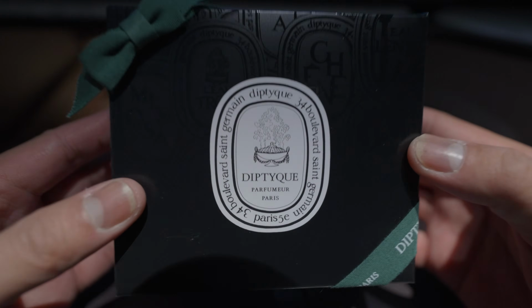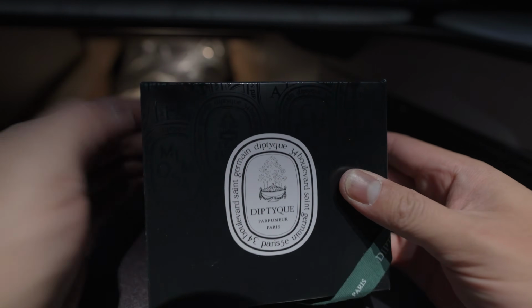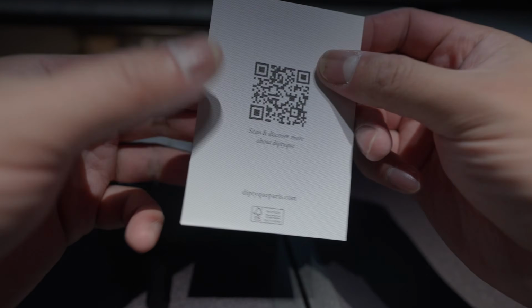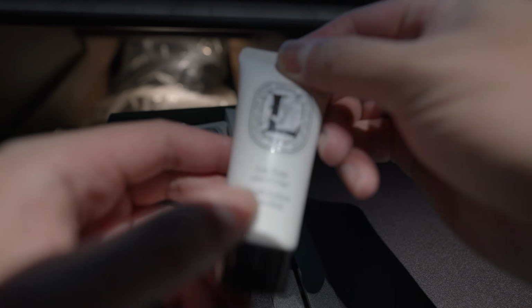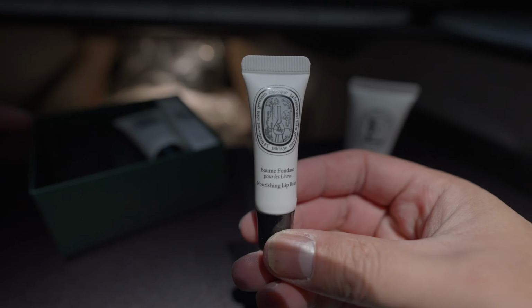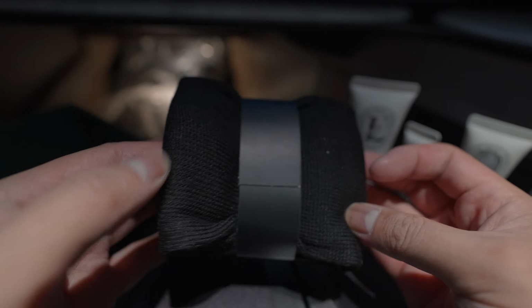When flying to Doha, the amenity kit from Diptyque comes in a box, but flying from Doha, it's delivered in a leather pouch. The amenity kits contain skincare products like body lotion, lip balm, face cream, eau de toilette, and a pair of socks.